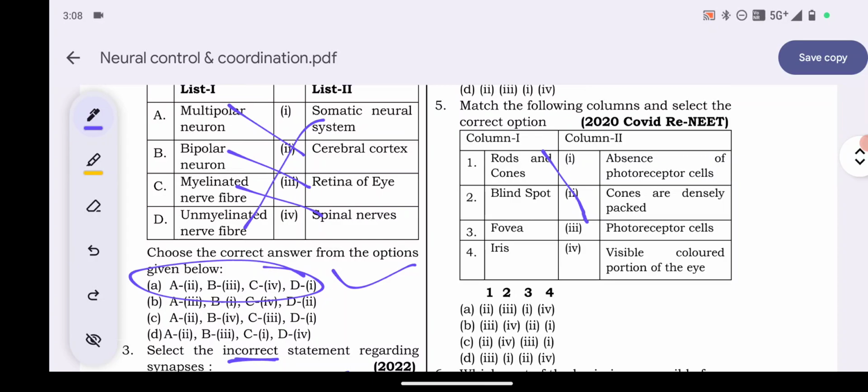Blind spot is said to be the absence of photoreceptor cells. Fovea is where the cones are densely packed, option number 2. And iris is the visible colored portion of the eye. So according to this, 3, 1, 2, 4, option D is your answer.